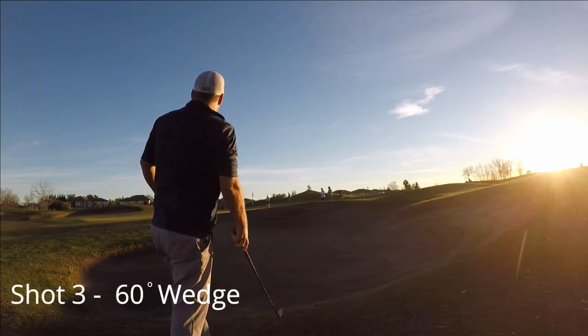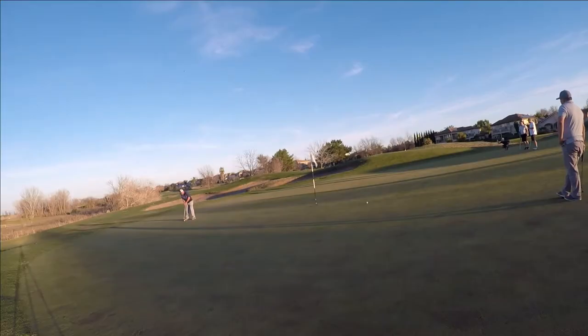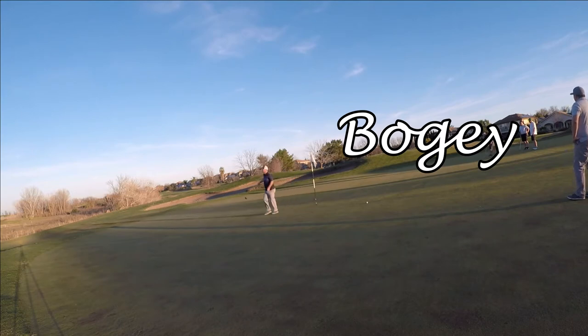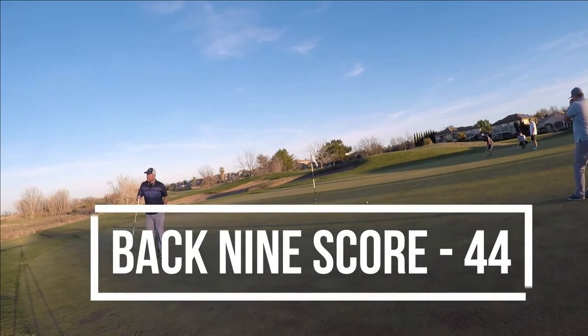Hit my wedge about 15 feet left of the flag here and have a chance to salvage a par to end the round here. Give it a good try, but do come up just a little bit short to the left. Able to tap in here for a bogey, for a back nine score of 44 and overall score of an 86 on the round.